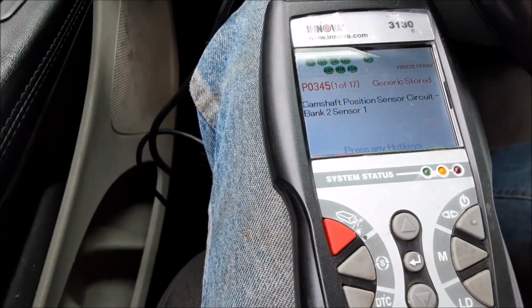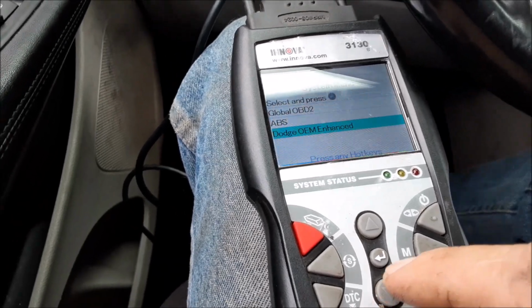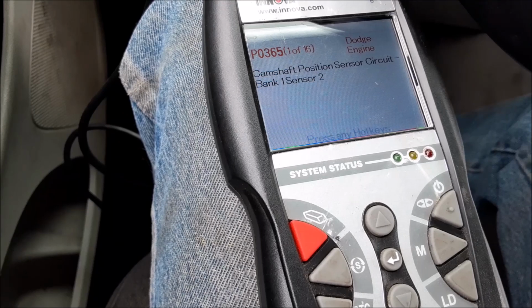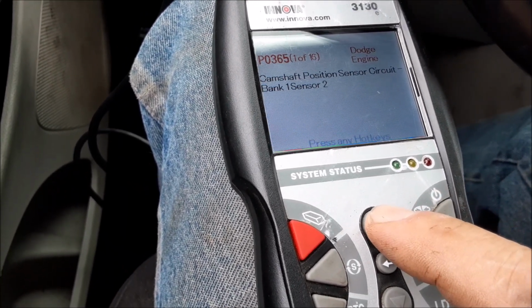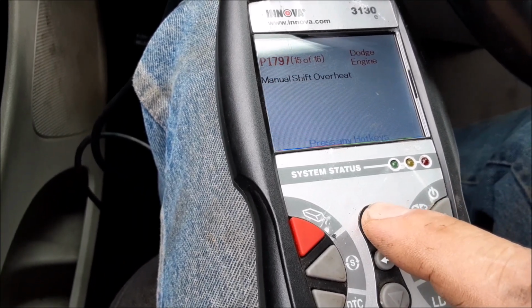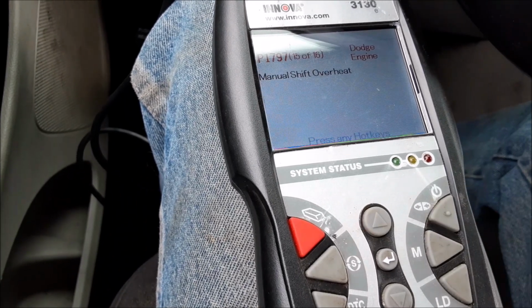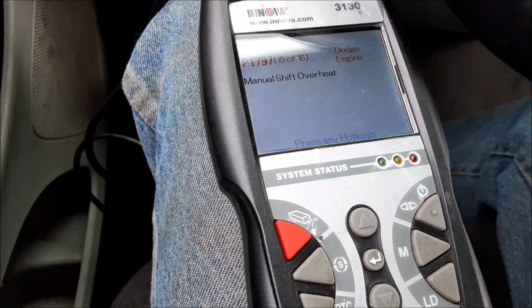Okay, so now we're going to go down here to Dodge Enhanced and see what we find out here. Same thing. We got 16 codes over here. Cam. We're just gonna toggle through these. 1524 oil pressure. Manual shift overheat. Ooh. P1797.